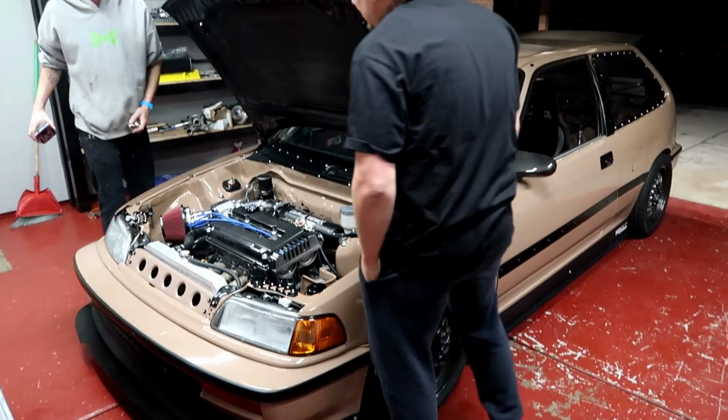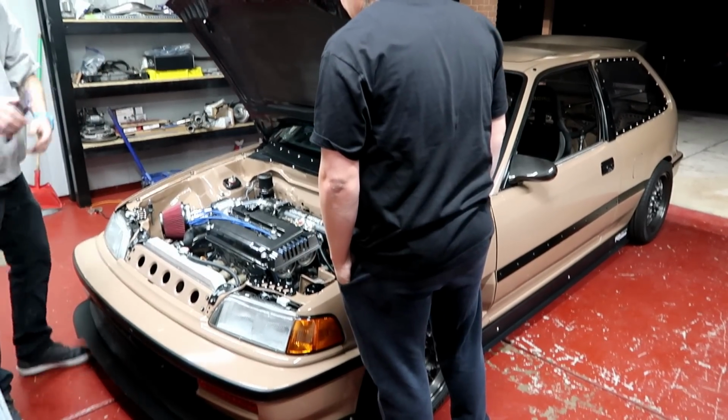So my boy's here, he's ready to tune the car. He's just going over everything just to kind of get the idle and all that stuff all correct. So we're gonna be hitting the road here in a second, dude. Most certainly wish me luck. I think we're good. The idle's about right there.